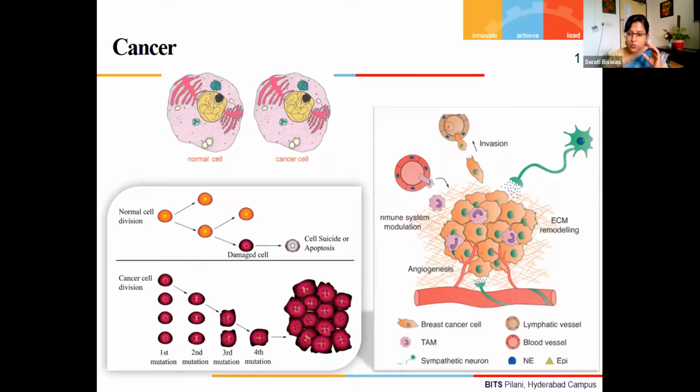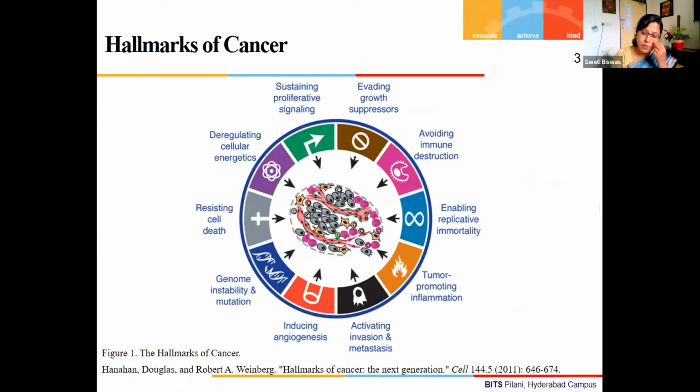Now we can see the tumor associated macrophages, the lymphatic vessels, blood vessels, then the neurons which are there, and all these different matrix materials. They all play a role in providing the cancer cells the ability for its progression. And if we see that, it's a very famous figure from the Hallmarks of Cancer review, which periodically gets published and talks about all the recent advancements in cancer.